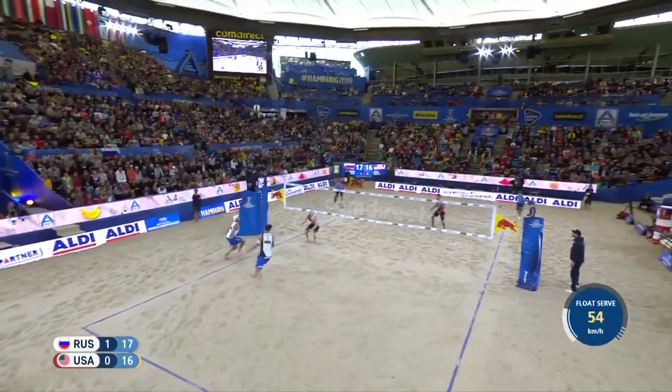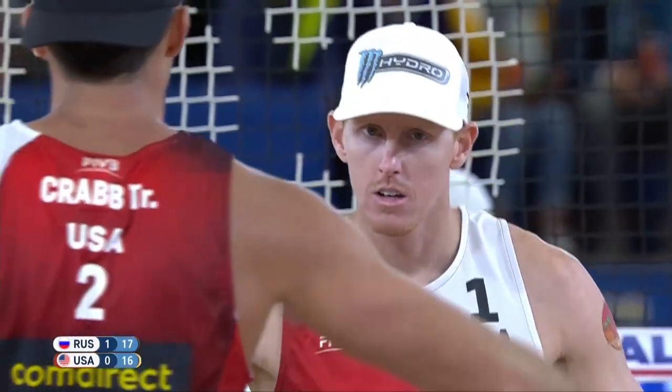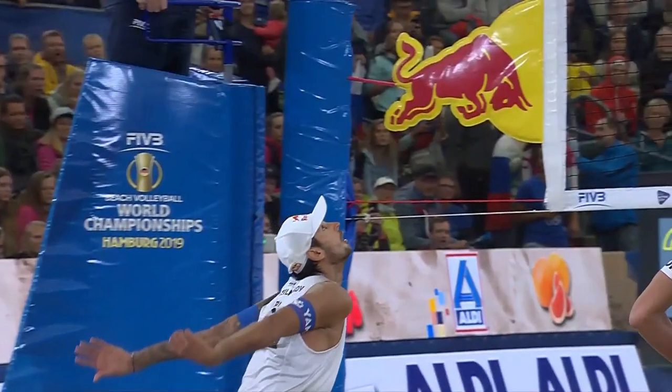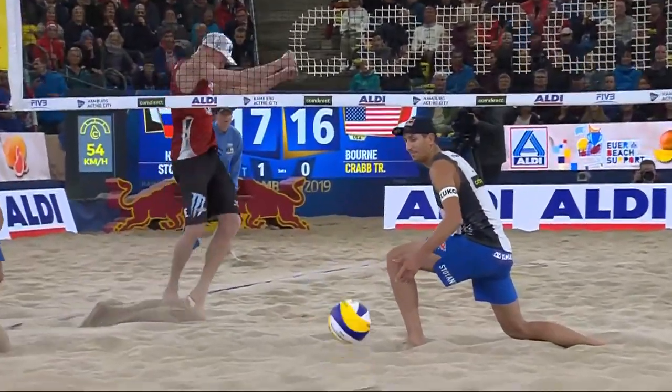Chance here for the USA to tie the scores. Tryborn puts the ball down. 17 all. This is exactly the right time to stake their claim now, the USA, for this second set.